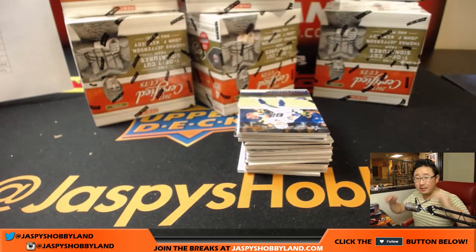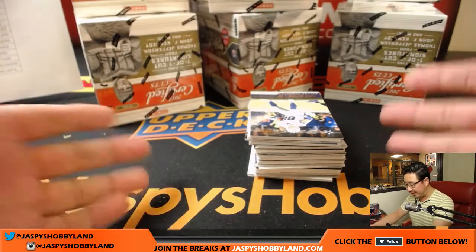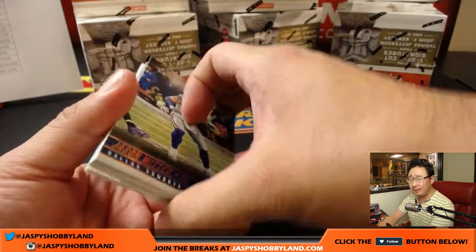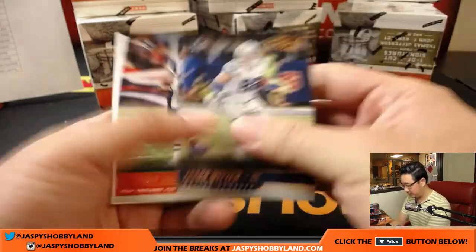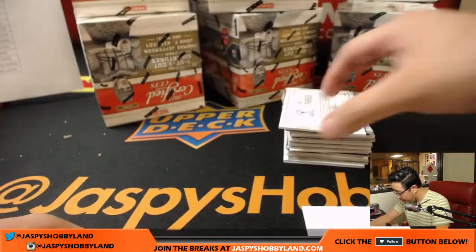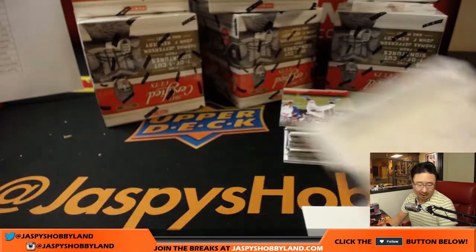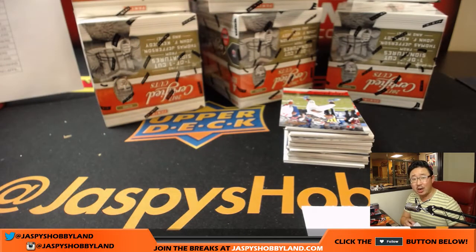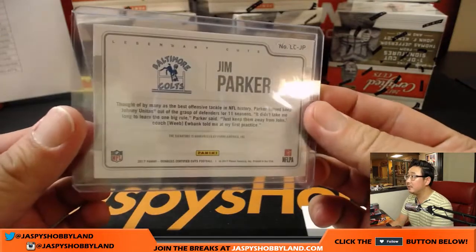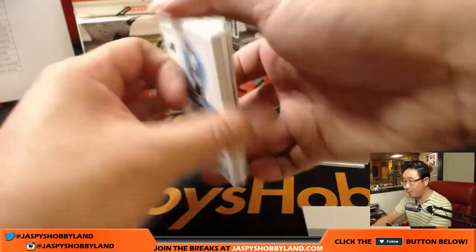And we'll be deferring to the checklist on groupbreakchecklist.com for the team. So, for example, they have Jim Thorpe listed as he has inserts in here. Jim Thorpe is listed for the Giants. And there's our first cut autograph, Jim Parker for the Colts, 24 out of 43. Nice one for Jeremy Merle and the Colts. One of the best offensive tackles in NFL history. That's our first one. So we have one more cut autograph to go.